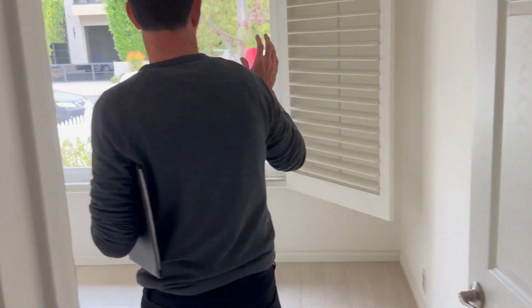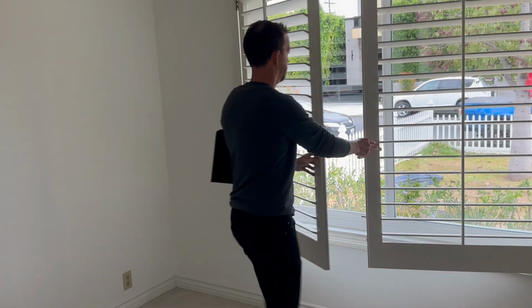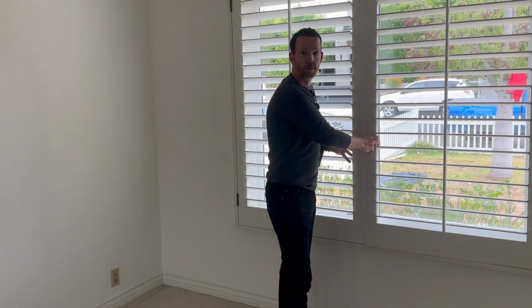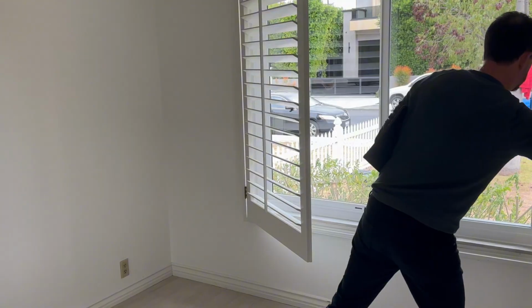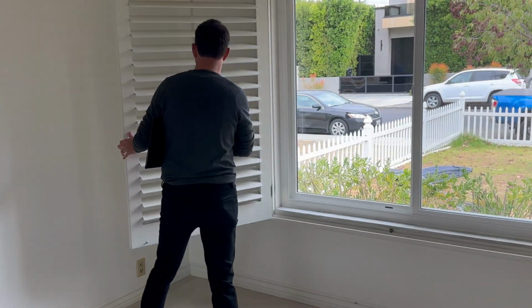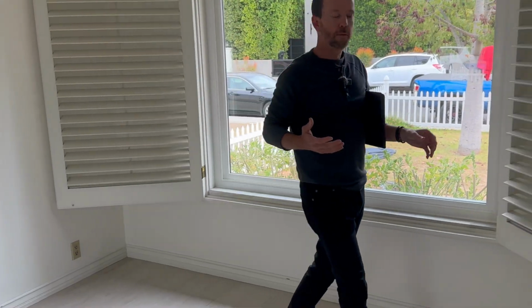So that's the bathroom there, front bedroom here. Again, beautiful windows with the plantation shutters. Now let me tell you, most of the time, we actually remove the plantation shutters. So look at the difference in light. If I have these shutters closed, do you feel how dark the room just got? Now imagine showing it without the shutters. So we'll probably show it with the shutters open.